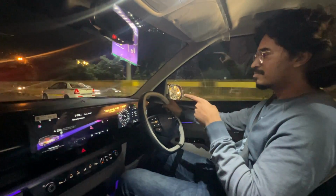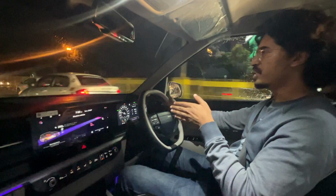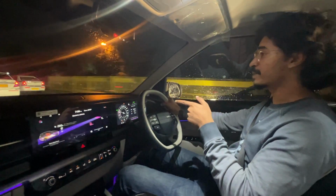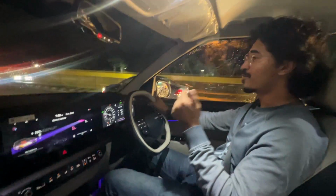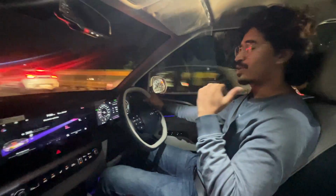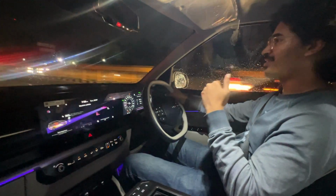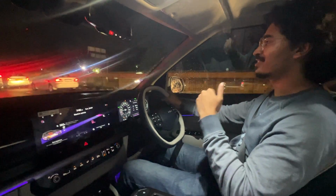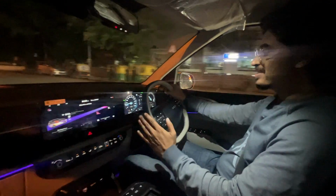So right now the battery SOC is at 20% and we have a range left of 62 kilometers. And this is not just me and my friend inside the car. We also have another two people at the back. So if you consider that the vehicle is being driven with weight, then we are doing the actual practical range test. So we are almost at the final stretch.